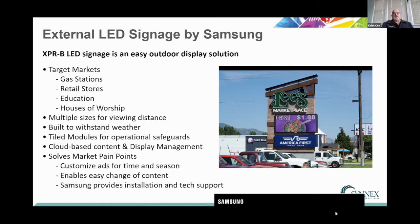And the really nice part, Samsung provides the installation and tech support. They may not provide it directly. They have a series of partners all around the country. They know that you're not going to bring a crane in to hang a sign at the top of a pole, or do the masonry work that surrounds a brick sign.